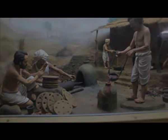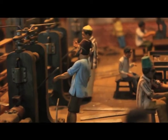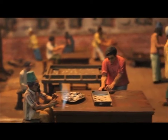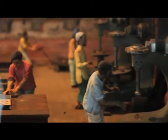The Indian government operates four mints in the country for the production of coins. The locations are Mumbai, Kolkata, Hyderabad, and Noida.